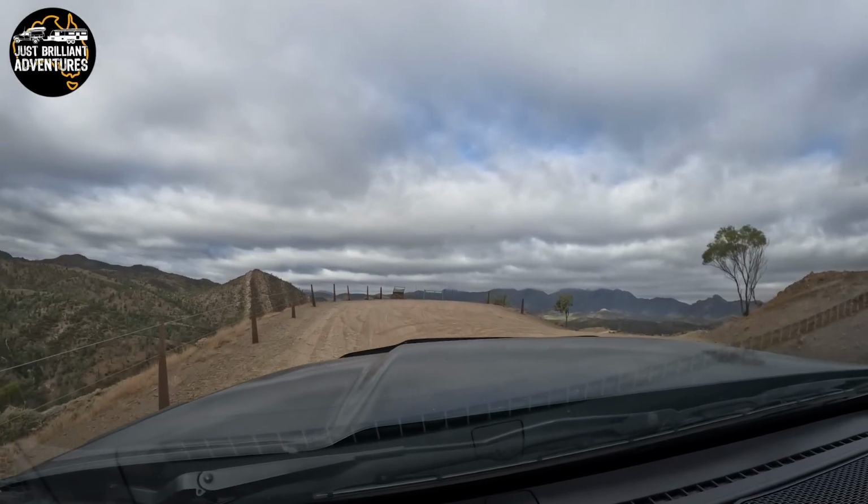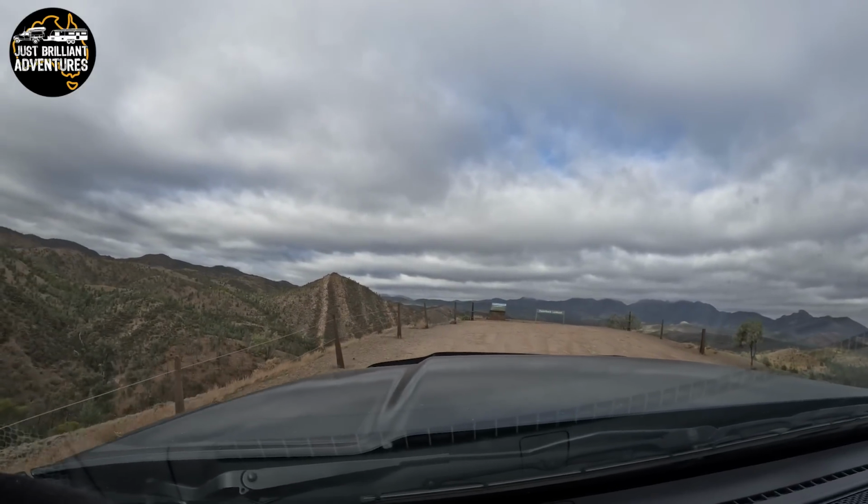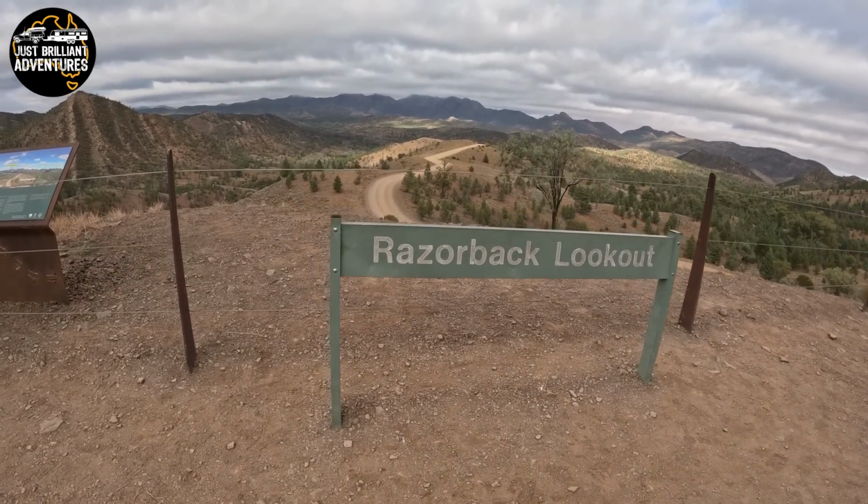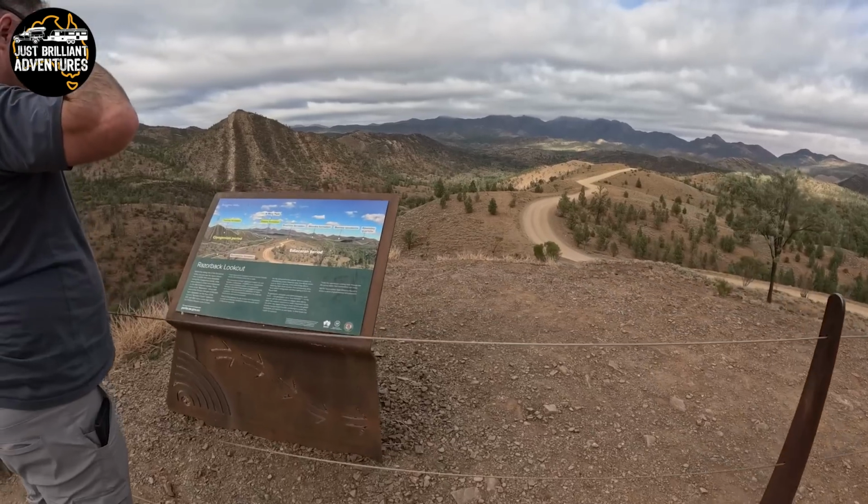Razorback Lookout. Well guys, here we are at Razorback Lookout. Let's see what we're looking at.